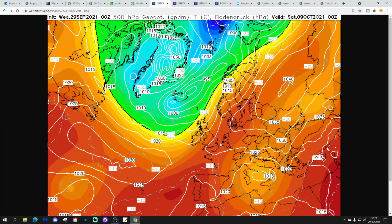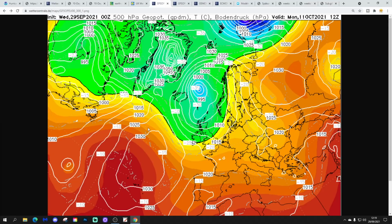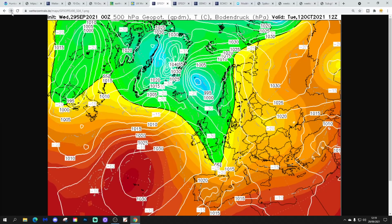But certainly you start to build up some higher pressure anyway as we get to day 8, 9, 10 on the GFS midnight run. But it doesn't last long. Low pressure soon comes back in a couple of days beyond that, and it turns cooler and more unsettled once again with more rain coming in from the North Atlantic.